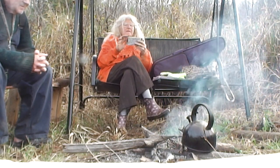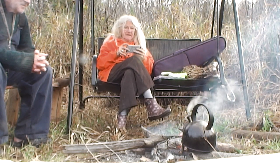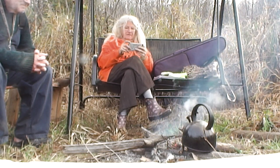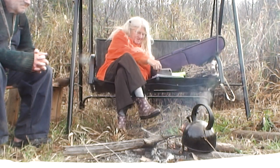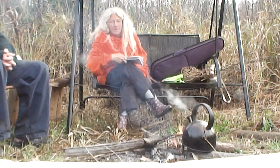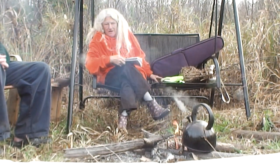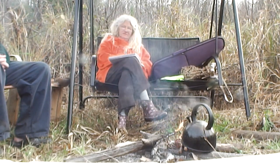Something shifted, the position of the kettle shifted. The kettle's facing uphill, so it's okay. Look at that. Isn't that success when you get it to boil? I think you say you should boil your water, but it's a lot of work to boil water.